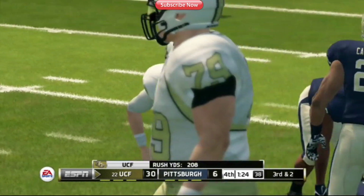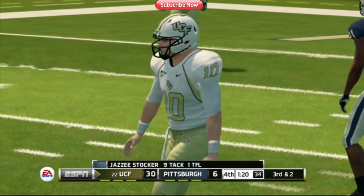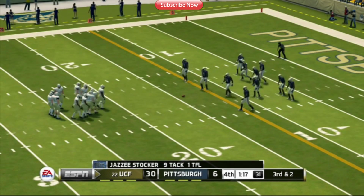Run up the gut. Call it a gain of 6 yards. That'll bring up 3rd and 2. It's 3rd down, and they're about 2 yards shy of the sticks.